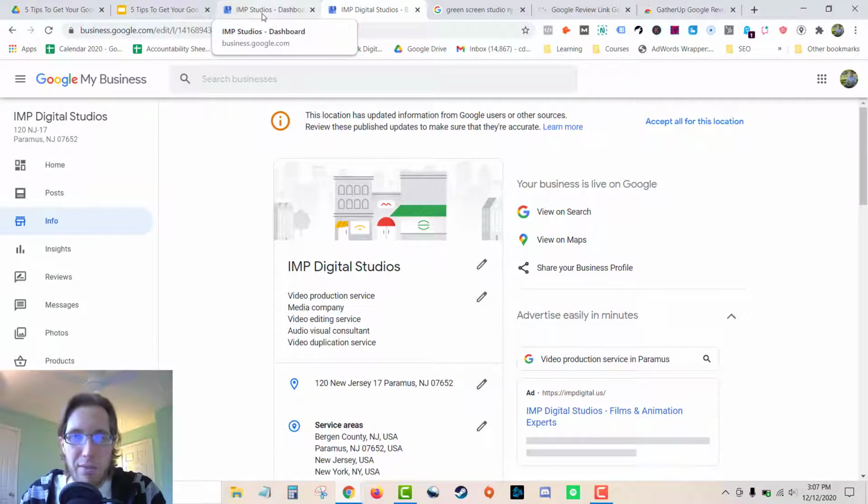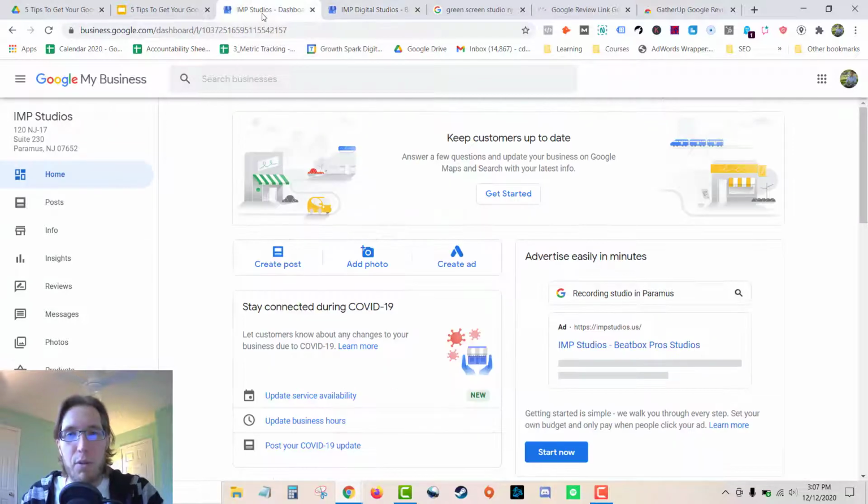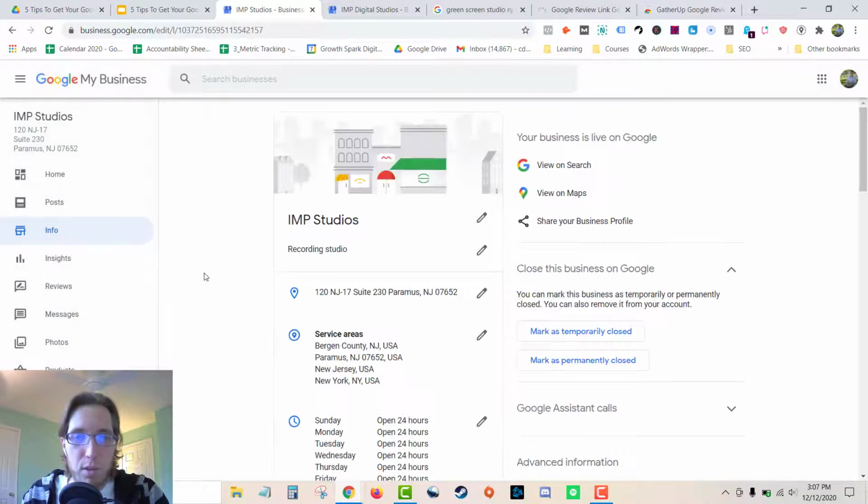And I know not every business has this luxury, but we split out the recording studio into its own thing because it is its own sort of entity, and set the primary category for this one as recording studio. And now between the two of them, they're essentially getting double the search traffic and calls and everything that they were getting before.